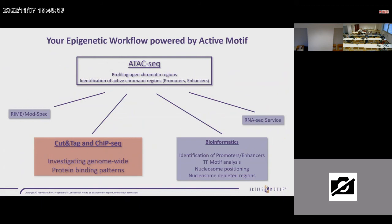And of course, very important, bioinformatic analysis. I don't know how you do it in your different labs. But if you have a good bioinformatician, you are able to identify promoters, enhancers, transcription factor motifs, nucleosome positioning, and nucleosome-depleted regions.